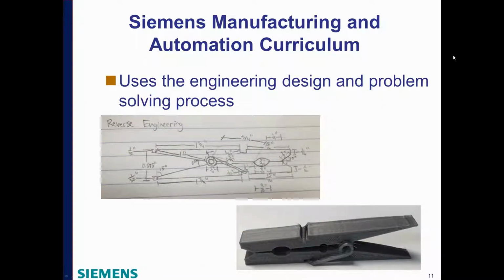What you're looking at is one of the projects in the second course, which is to take something and redesign it. Right now they took a clothespin and printed the clothespin up. The hardest part was getting the spring just right. We have the kids use this process, and I'll talk more about that in a second.